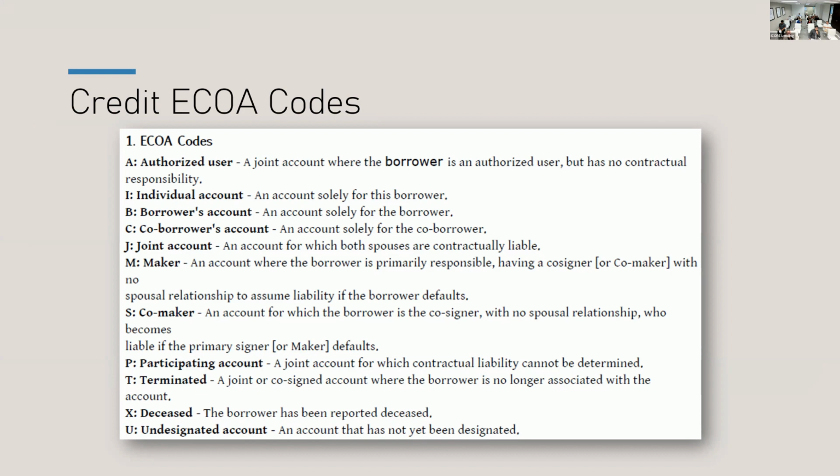So these are important because, again, going back to DU and LP, you want to make sure you can actually exclude them if they're joint accounts or S accounts, co-makers. And looking at your guidelines, but I thought this was a great little tool that you guys can refer to if you don't know what your ECOA reads.